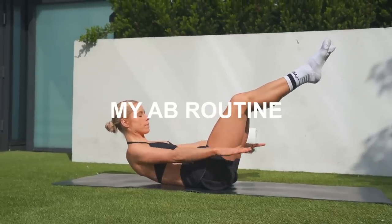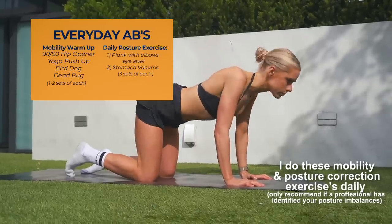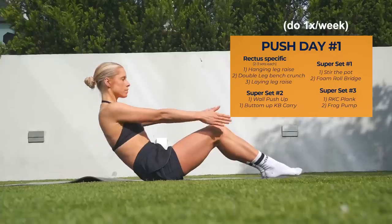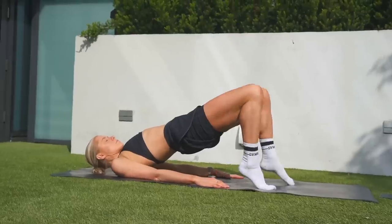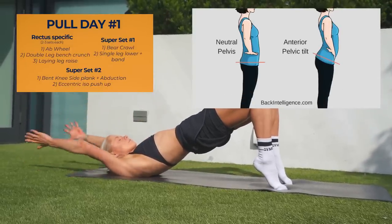Now, my ab workout is specifically for me. It was designed by a personal trainer that has their exercise science degree in kinesiology and has been a personal trainer with professional athletes for 10 years, and we really assessed my problem areas, which is I have a very extreme anterior pelvic tilt due to a curved spine and all these issues we won't get into.